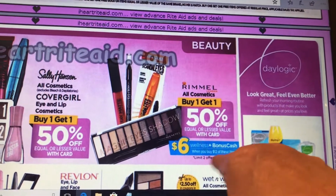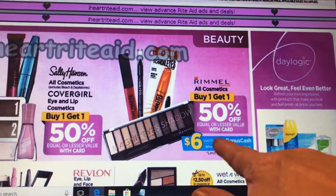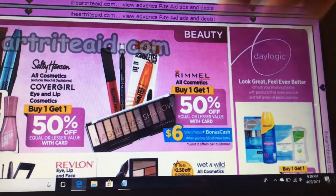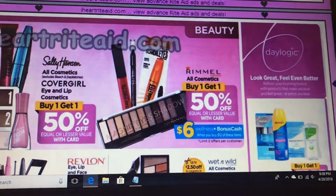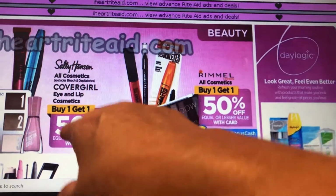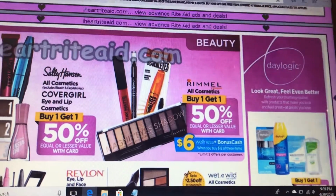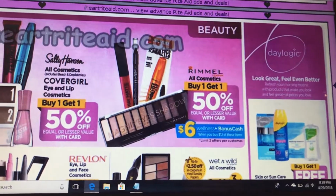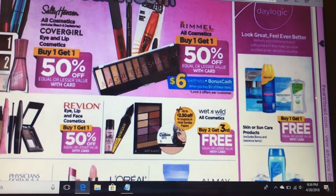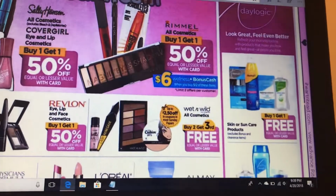So this is buy one, get one 50% off. When you spend 12, you're going to get back 6. So you're going to get half of your money back for doing that. And the CoverGirl is buy one, get one 50% off. If you watch the certain products on Checkout 51, that reset, so you could score some free Sally Hansen. And we do have coupons for the CoverGirl products.